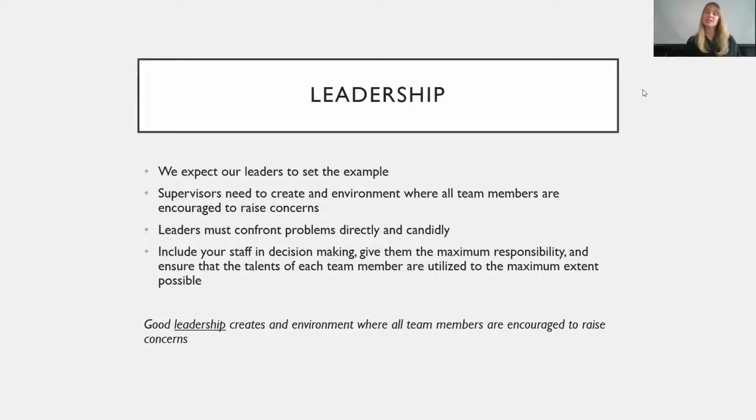Leadership. This training module, Code of Ethics and Conduct, talks quite a bit about leadership. So here's the main point. We expect our leaders to set the example. Supervisors need to create an environment where all team members are encouraged to raise concerns. Leaders must confront problems directly and candidly. Include your staff in decision-making. Give them the maximum responsibility and ensure that all the talents of each team member are utilized to their maximum extent possible. Good leadership creates an environment where all team members are encouraged to raise concerns.